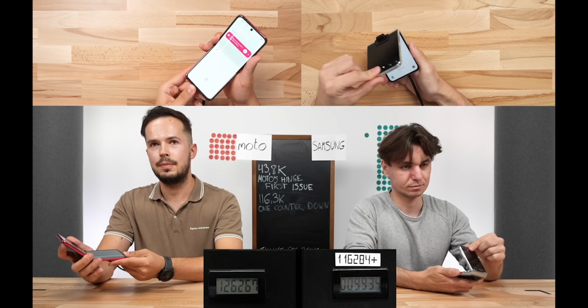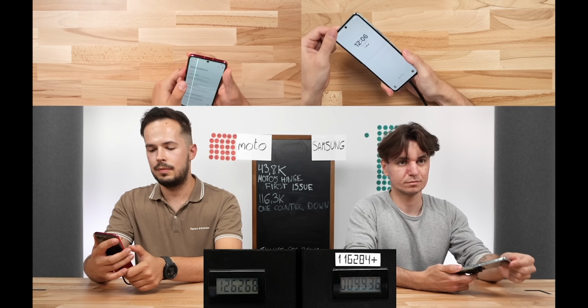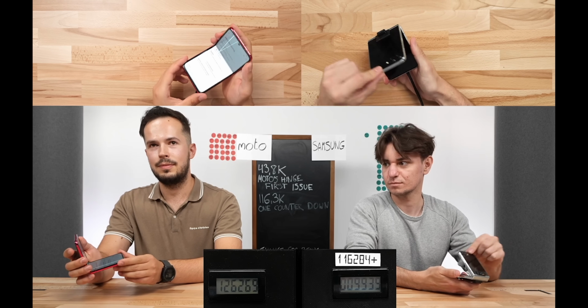But not long after that, this line appeared on Motorola's screen, and that was it. At this point, the Razr became unusable for us, and we pronounced it dead at 126,000 folds. And that's not even 1/3 of the promised 400,000 folds.